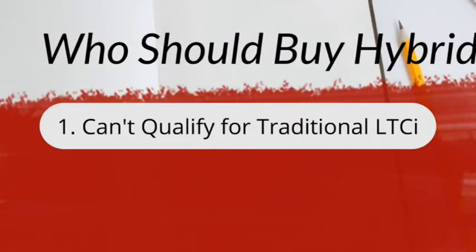But here's the reason why. Essentially, when you're buying a single premium hybrid, you are essentially pre-funding the first 2 or 3 years of care. In other words, that large lump sum single premium that you pay to the insurance company for the hybrid is what they're going to use to pay for the first 2 years of your care, maybe the first 3 years of your care.